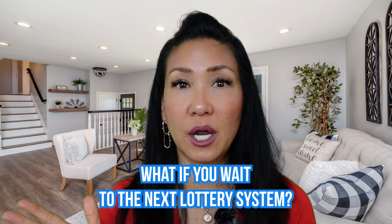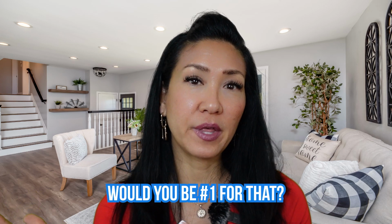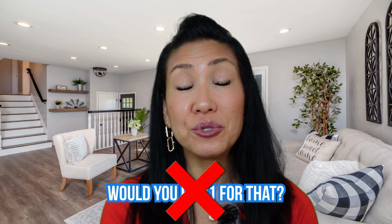And if you don't like any of the lots that are left, unfortunately, because we asked this question: what if you wait for the next lottery for a Bali lot? Would you be number 1 for that? They don't do that. They do try and keep it as fair as possible. I mean, it's probably hard, it depends on whose perception of fair it is. What they do is they start fresh again with the next lottery and you have to go through the whole process again. That is what's happening.